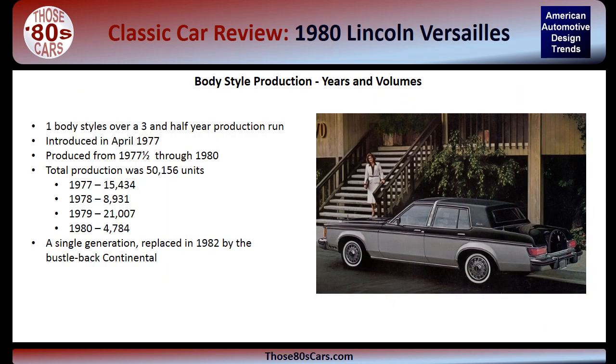The Lincoln Versailles was produced for one generation only, from 1977 through 1980. The car was introduced in April 1977, giving this generation a 3.5-year span. A total of 50,156 units were produced, with 1980 being the lowest volume year at 4,784 cars.